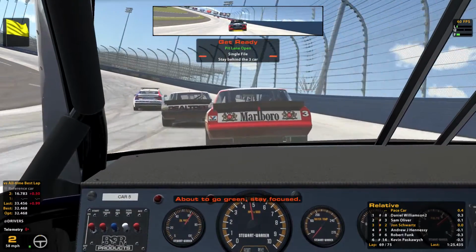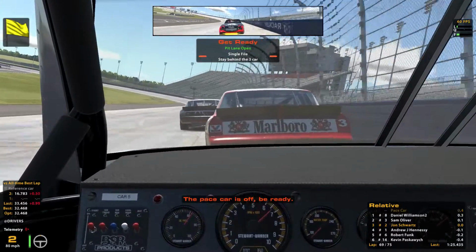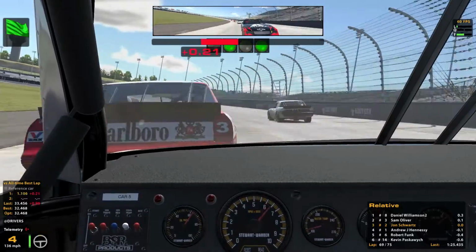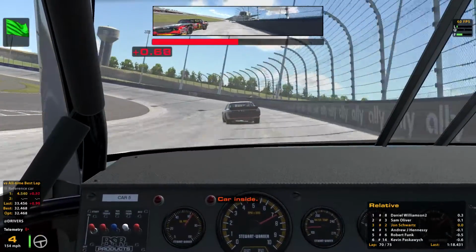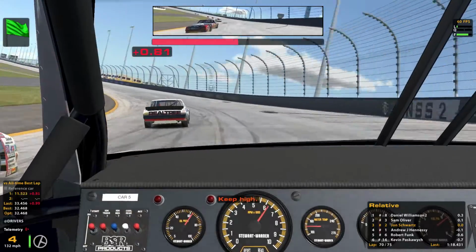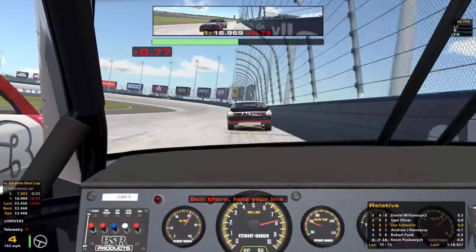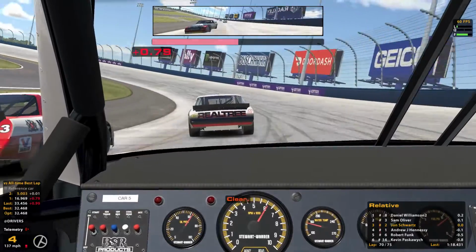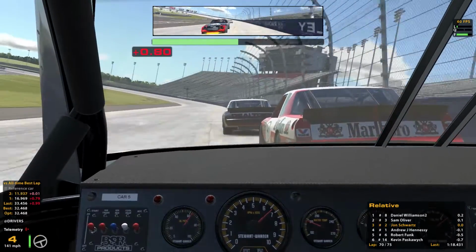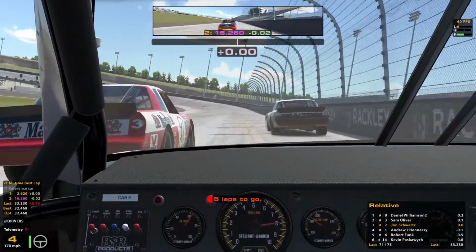About to go green, stay focused. The pace car is off, be ready. Green, green, green. Car inside. Still there, inside. Keep high. Still there, hold your line. Clear. Five laps to go.